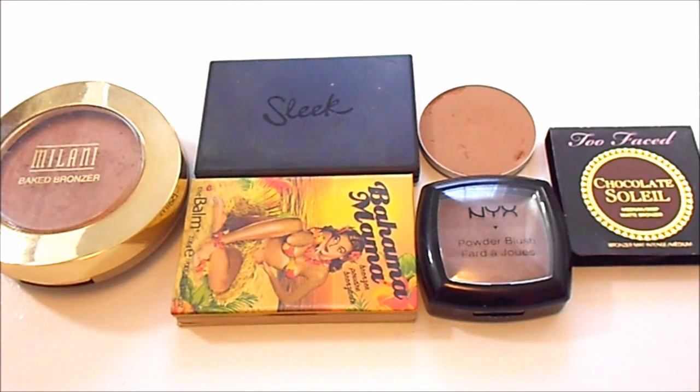For contours, I currently have 6 individuals and 2 in palettes. At my last update, I had 7 individuals and 2 in palettes, so I have improved in this category. I did get rid of my ColourPop bronzer I was using to contour.